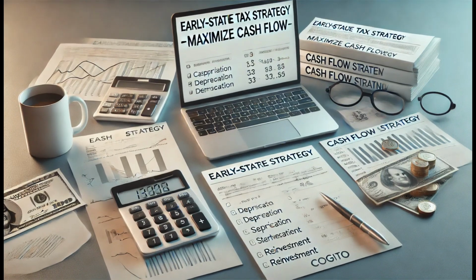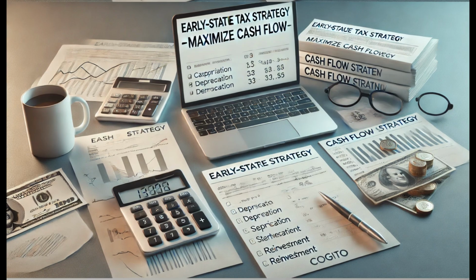Early-stage tax strategies: maximize your cash flow. In the first few years, your goal should be to maximize your cash flow through strategic tax planning. Focus on deductions that reduce your taxable income, like depreciation on assets, startup costs, and initial investments. This will help you reinvest more into your business while keeping cash on hand. Example: accelerated depreciation on equipment can allow you to recover costs faster, creating more upfront cash savings. In some countries, you may be able to offset your tax loss in your side hustle against the tax you pay in your employment, giving you more cash in your hand each week.